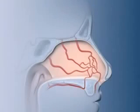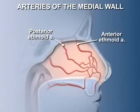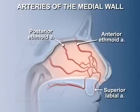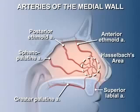The nasal septum is relatively featureless. Deep to its mucous membrane is an extensive network of blood vessels. These blood vessels bring warm blood to the surface to enable the mucosa to warm inhaled air as it passes by. In addition, it keeps the mucosa well supplied with nutrients. No less than 5 arteries anastomose with each other within the septum. They are branches from the posterior and anterior ethmoidal arteries, the superior labial artery, the greater palatine artery, and the sphenopalatine artery. The confluence of these vessels near the anterior part of the septum creates an area of dense vascularity called Kiesselbach's area that is prone to drying and trauma, leading to nosebleeds.